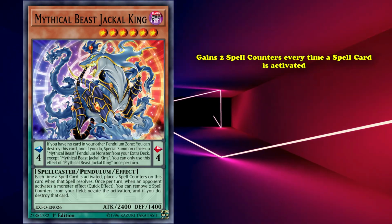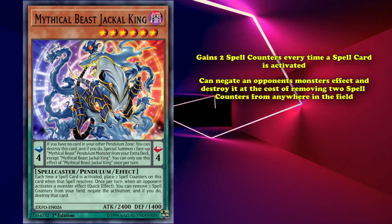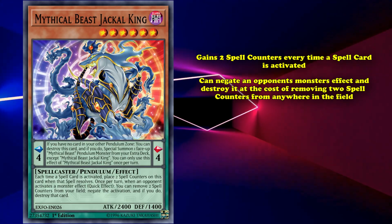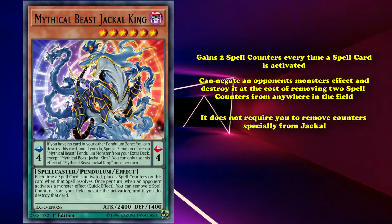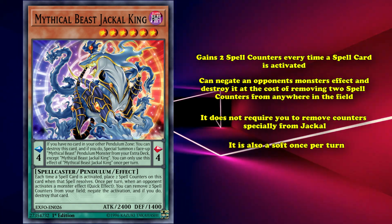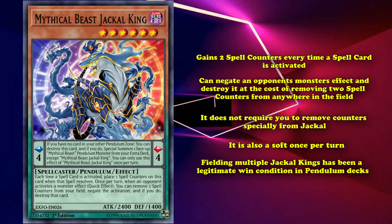Jackal King gains 2 spell counters every time a spell card is activated, and he can negate an opponent's monster's effect and destroy it at the cost of removing 2 spell counters from anywhere on the field. What's great about this effect is that not only does it not require you to remove counters specifically from Jackal, letting it come to the field with its negate ready, it's also a soft once per turn. Fielding multiple Jackal Kings has been a legitimate win condition in Pendulum decks.